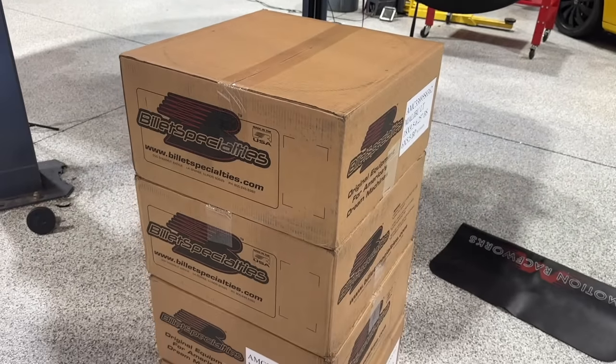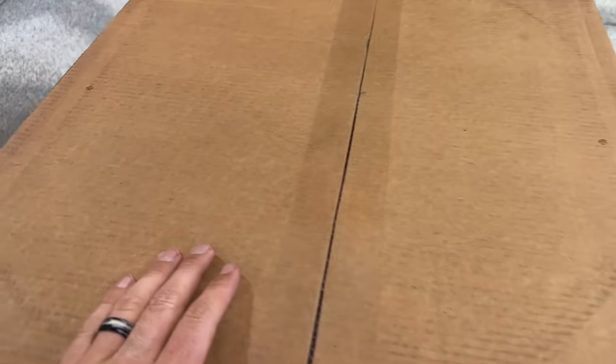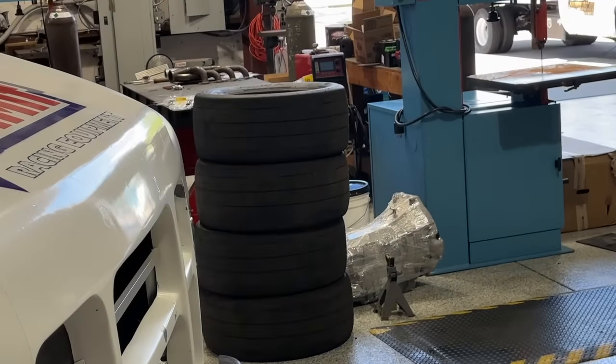The boys got some Billet Specialties. Think that's going to save you? It ain't. Okay, but you can try. Good. Zip them open, let's take a look. We also got some Mickey Thompsons for them. Right there, brother.